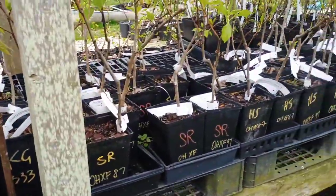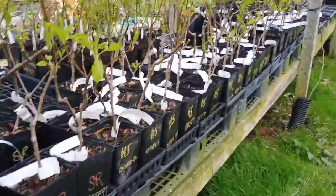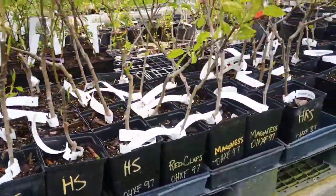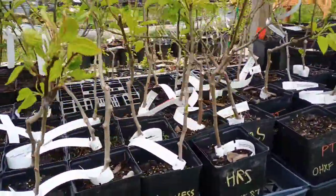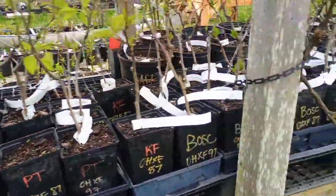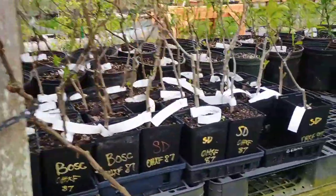All right, we've got Sunrise pears, Honey Sweet pears, Red Claps, Magnus, Harrow Sweet, Potomac, Kiefer, Bosque, Shenandoah.